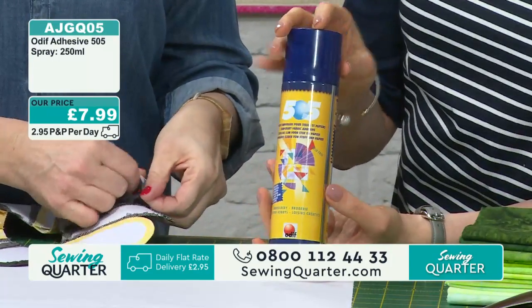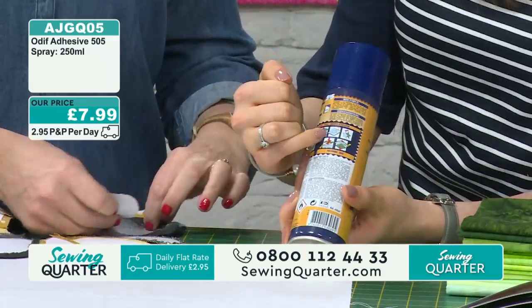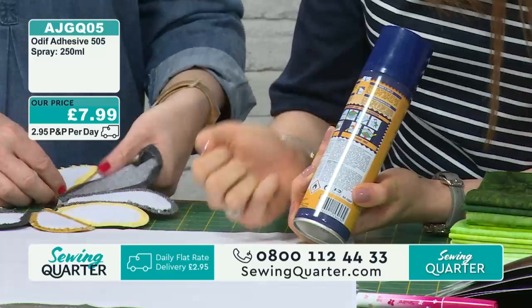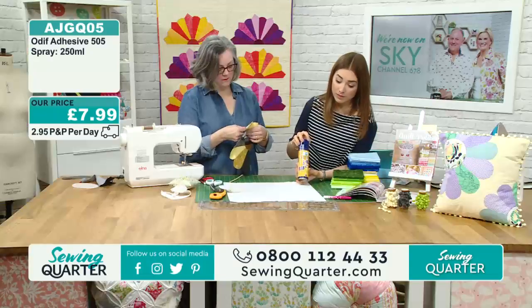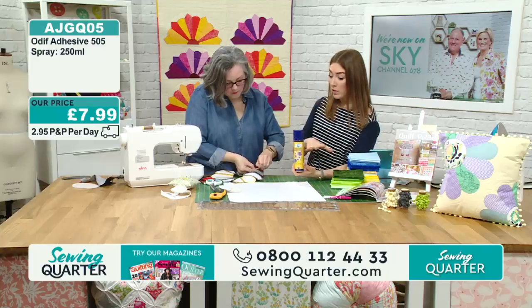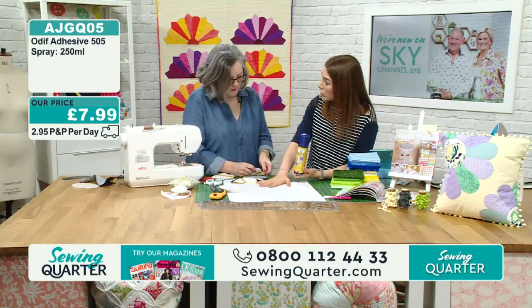We can't use this in the studio just because obviously we haven't got windows in here, but it's fantastic for patchwork and quilting if you want to baste things together, just to save a bit of time. So you give it a good shake, you spray it about 30 centimetres away from the fabric, and it just holds that in place and secures it. So maybe as well, if you've got layers of quilting, you want to pop those together. But for example, with this, you would baste the flower onto the body of the cushion.